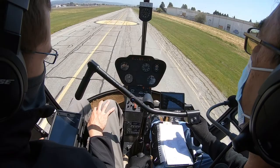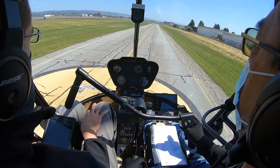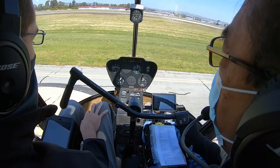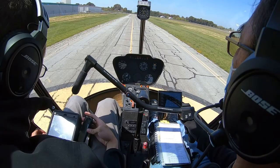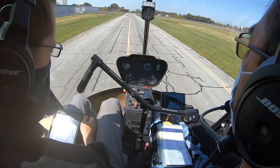905 Whiskey, traffic 2 miles east of Cal State, inbound to Oakland Northfield, is a King Air descending at 2,400. Looking for traffic, 905 Whiskey. Correction, 905 Whiskey, correction, at the Beach Jet. Still looking for traffic, 905 Whiskey. Over 905 Whiskey, traffic off the right-hand side, 4 miles.